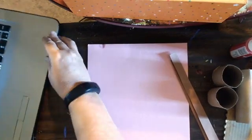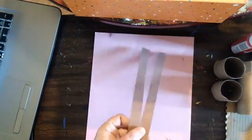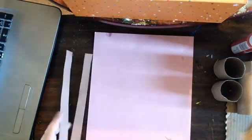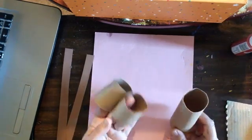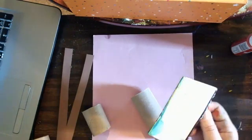So you are going to need a piece of colored paper. If you don't have colored paper, you can use white paper. It'll still work. You're going to need 2 strips of brown paper. It can be construction paper. It can be a paper bag if you want. You need 2 toilet paper rolls and one of them cut in half. A little piece of cardboard.